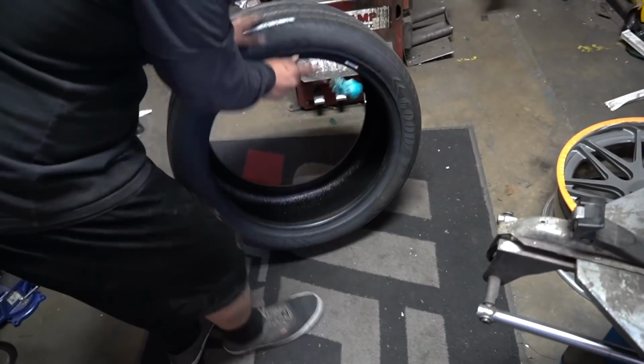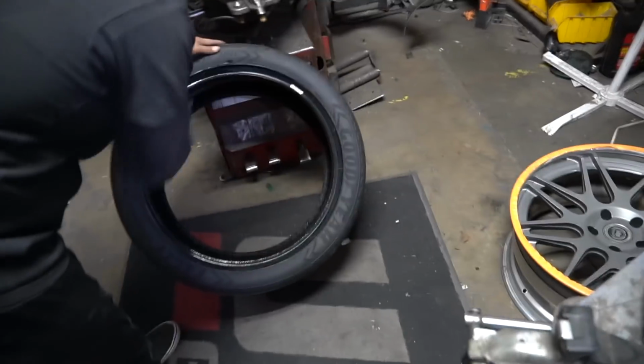All right guys, so the new tires are going on. These are the Eagle Exhilarates. And there's the wheel.